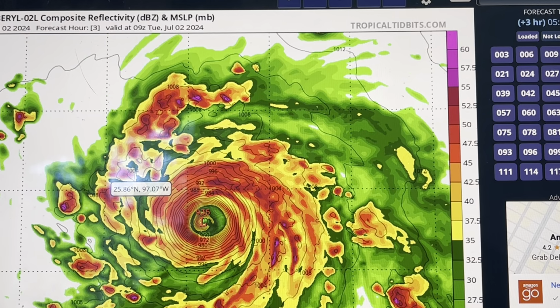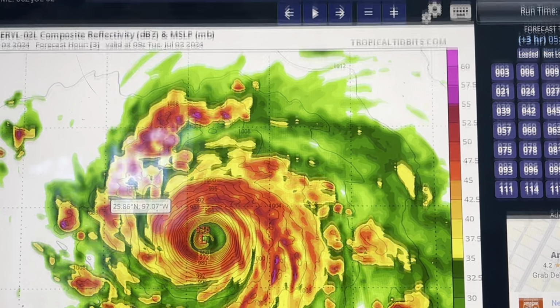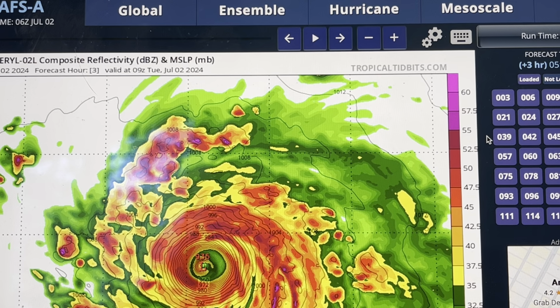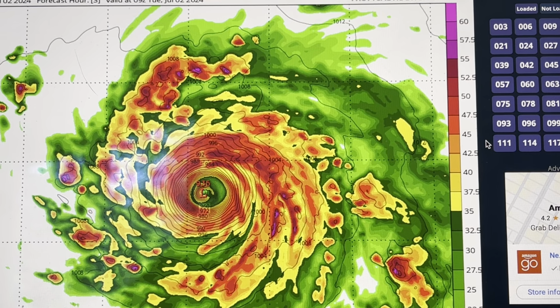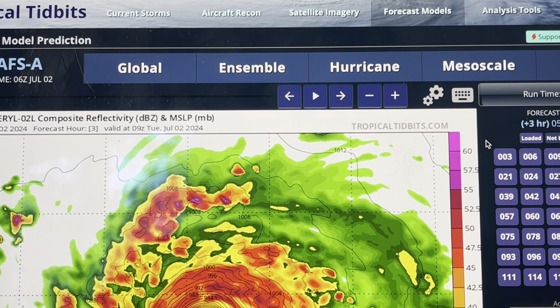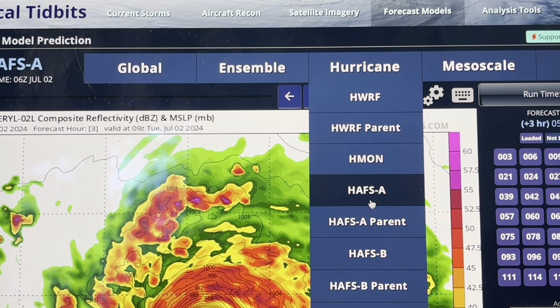So lots to keep an eye on, but it seems more and more likely that at the very least, the very southern Texas Gulf Coast and northern Mexican coast in that area has a more and more possibility of getting impacted by Beryl once it reaches the Gulf of Mexico and gets past the Yucatan Peninsula. So that's what the HAFS A model currently shows.